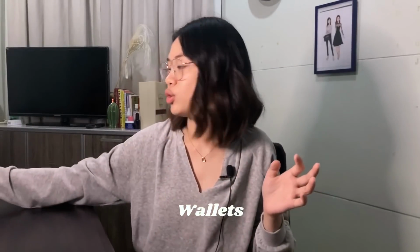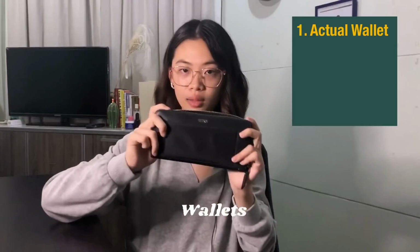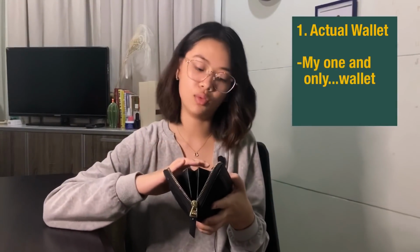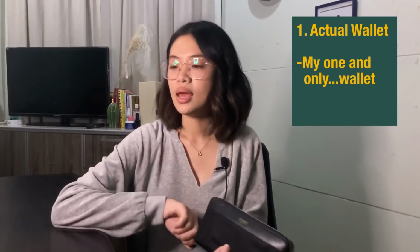So yeah, next are my wallets. You've already seen this wallet before, and this is my main wallet, my one and only wallet actually. And yeah, that's basically it. Again, if you want to check out the video, you can check it out up in the I button over there somewhere. Okay, so that's my wallet, but mainly we're gonna talk about my e-wallet.